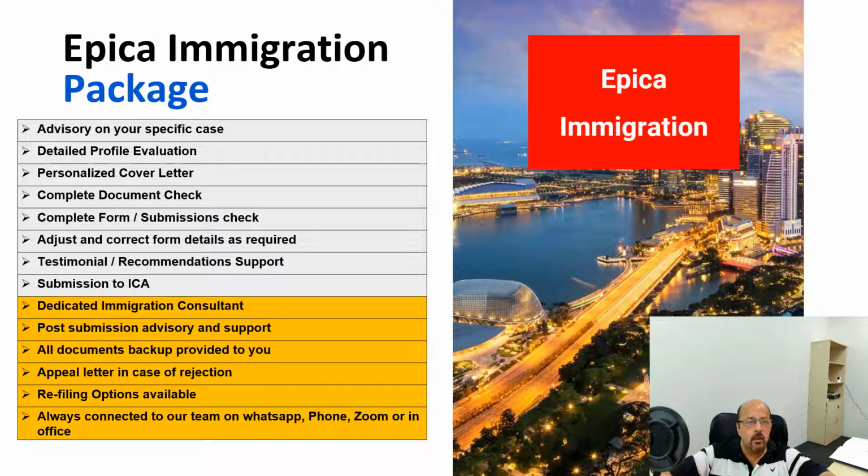So in summary, when you engage our services, these are the things you will be getting. We will provide advisory on your specific case, your detailed profile evaluation, preparation of your personalized cover letter. We will carry out a complete document check. We will carry out a complete form check. We will adjust and correct form details if anything is required. Regarding testimonials and additional documents, we will provide you advisory and support, and we will do the submission to ICA.